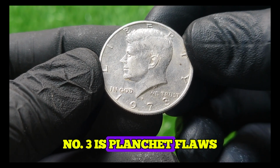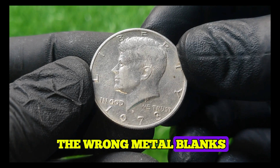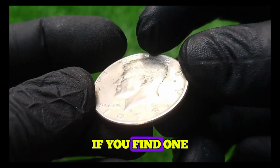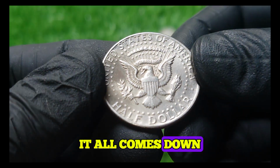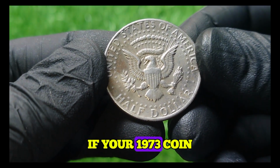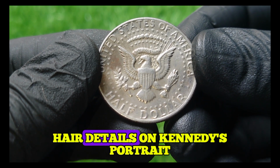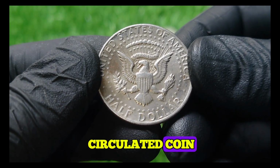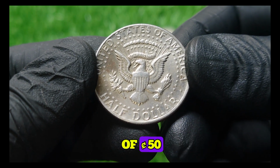Number 3 is planchet flaws. Keep an eye out for coins struck on the wrong metal blanks or showing severe clipped edges from the factory line. If you find one, how do you know if you hit the jackpot? It all comes down to grading. If your 1973 coin is worn out, dirty, and has smooth hair details on Kennedy's portrait, it is considered a circulated coin. Realistically, these are only worth their face value of 50 cents.